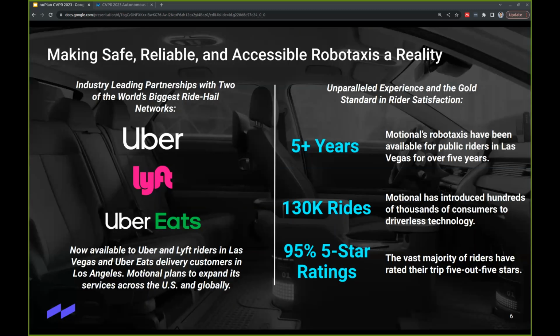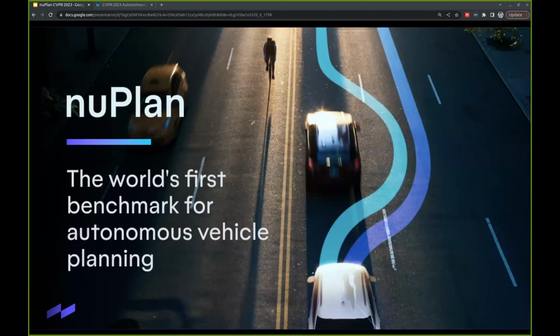Over the past 5 years, since we launched the service in Vegas, we've given over 130,000 rides, where the vast majority of rides have been rated 5 out of 5 stars. The mission here at Motional is to make safe, reliable, and accessible robotaxis a reality. So now onto nuPlan: the dataset, the dev kit, and finally the challenge.